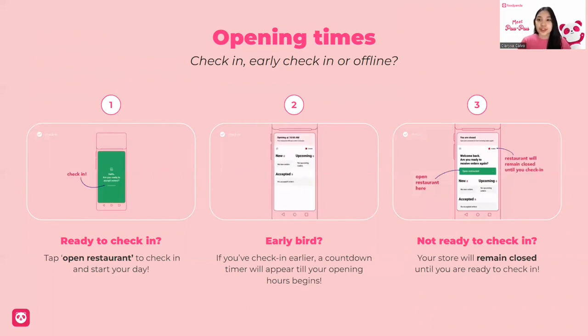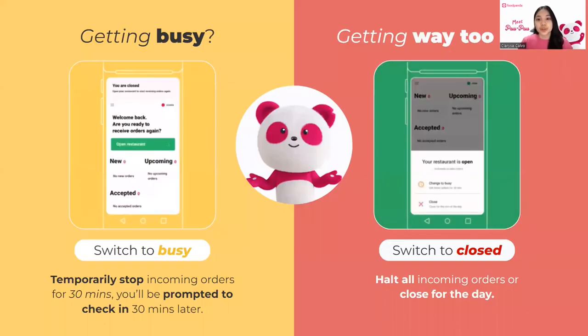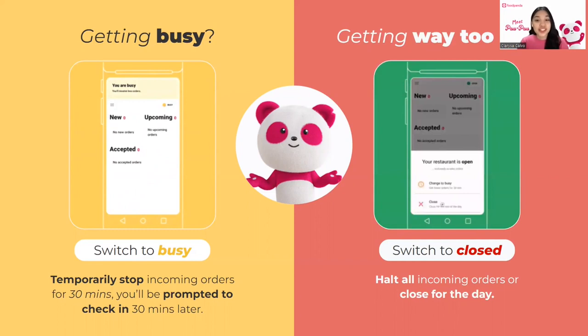And of course, number three, if you're not ready to check in, your store will remain closed until you're ready to check in. So that means you'll be offline sa Food Panda app. Aside from checking in and going offline, there are also ways to manage your restaurant. And that is setting your restaurant to busy. So if it's getting busy, you can just switch it to busy. So it will temporarily stop incoming orders. So naka-set siya as yellow.